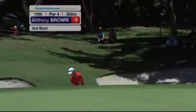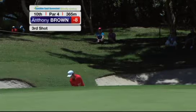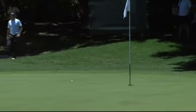There's a few big names in the field, but there's also a couple of unheralded players, and we got to have a look at Anthony Brown. He was on a bit of a tear at this stage. And a beautiful little shot out of the bunker on 10. Yeah, the bunker on the left-hand side, just sort of roll it up there, release it, and just a wonderful bunker shot.